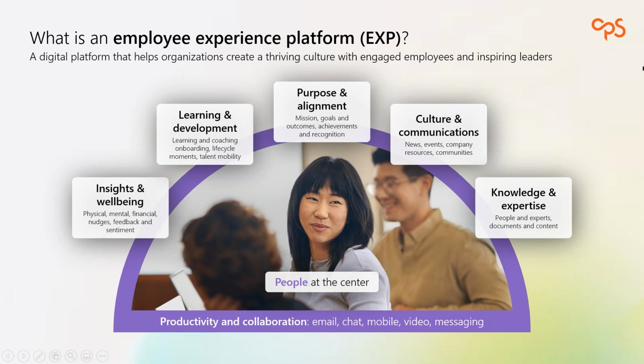Purpose and alignment, this is where our Viva Goals sits. I want to understand what I'm doing and how that aligns to our mission and goals. I don't just want my paycheck at the end of the day. I want a bit more than that. I want meaning in my work, and Viva Goals is the tool for that we'll be focusing on today.